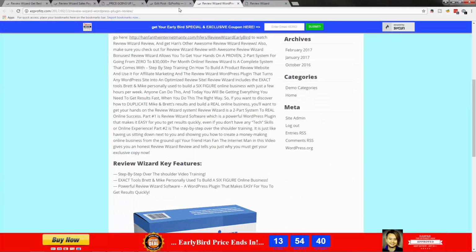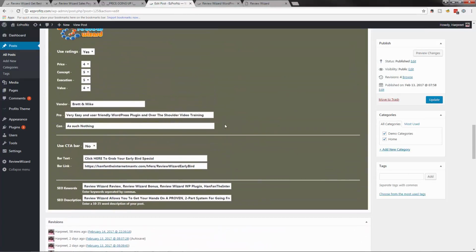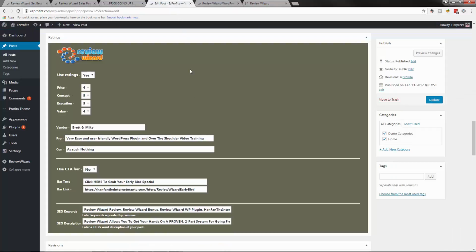Now, let me put it this way: with all that being said, that's very nice if you don't have it. The rating bars, if you don't have them, it's great to pick it up and have it, but some people might already have it, and then it's not really useful to you because you can get any rating system. Some premium themes might already include that. And the CTA bar, I already have a CTA bar, so this one doesn't really help me personally.